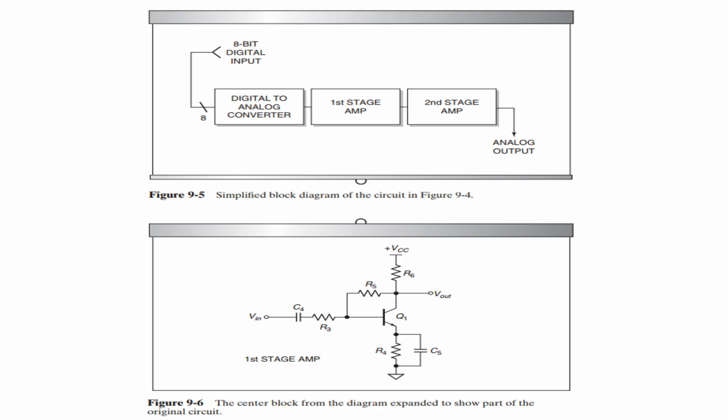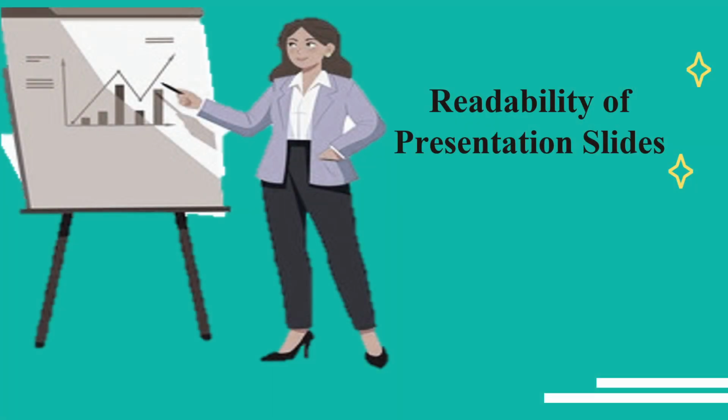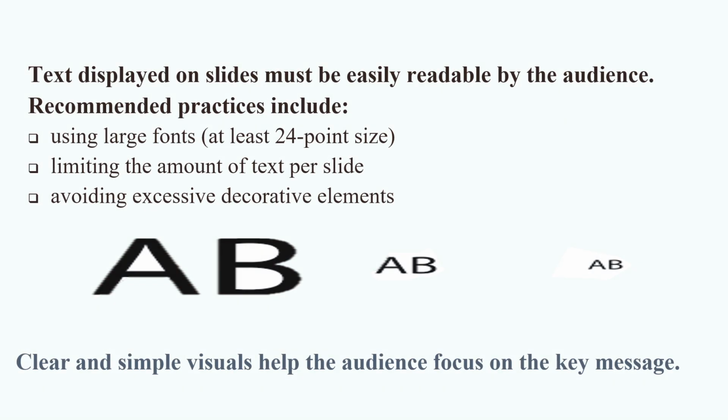So, you also need to consider the readability of a presentation slide. Another important design rule is readability, so the text must be very clear. The audience must be able to read the information on the screen easily. To achieve this, presenters should use a large font size, usually at least 24-point.